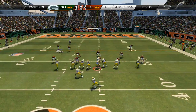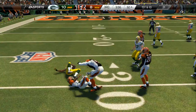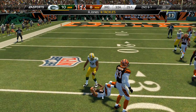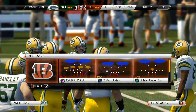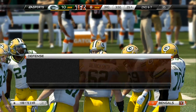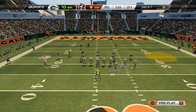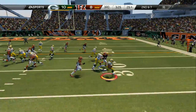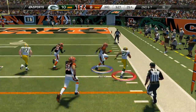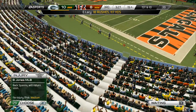The defense comes out in the nickel. First and 10. Tosses it to the running back. Nice job that time by the defense. They were ready for the run. Nowhere for the running back to go. And they stop him for a short gain. It's now second down and 7 after the 3-yard rush. Runs out of bounds. That's a nice play that time by the offense, getting the first down.